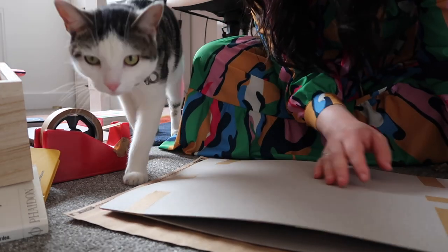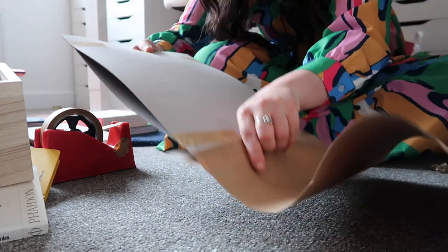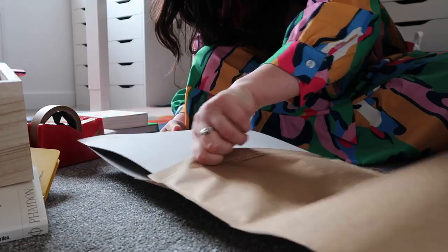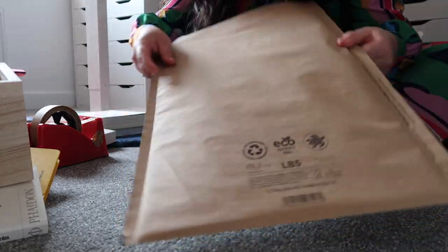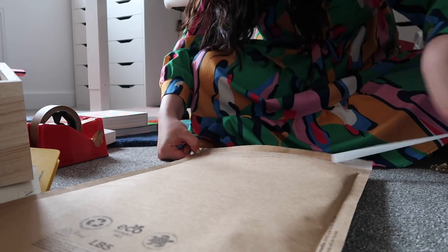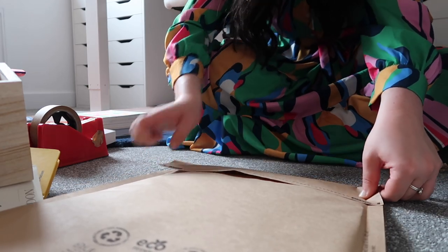You're helping. Always got to see what's going on. Then, if we put this in this bag, oh no, don't say it's not going to fit. Please fit. Alright, that's pretty good. And it's all recyclable. I'm impressed with myself. Seal that up.